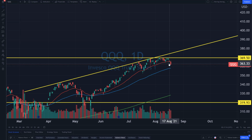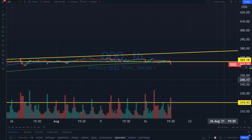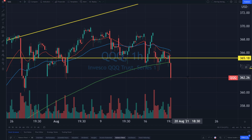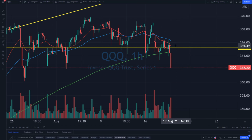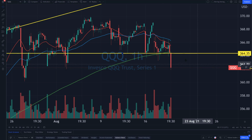So go back over to the daily. We're underneath the daily 20. So if we put a line around that daily 20 and we scroll down to something like the 1 hour chart, what you'll notice is that it's kind of not really in the perfect zone of touching or like a role reversal. But we come back down to where it had some problems. So around that 364 here on the QQQ.